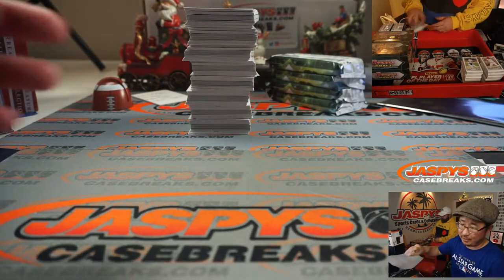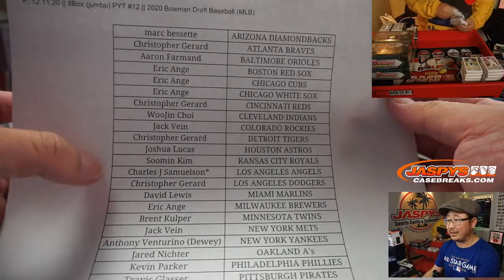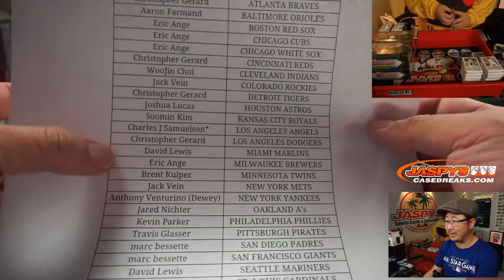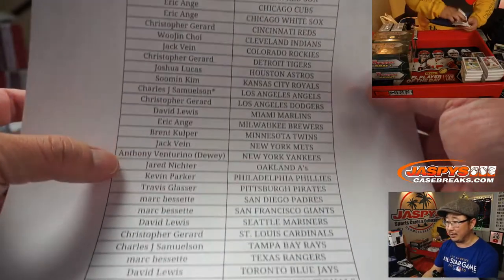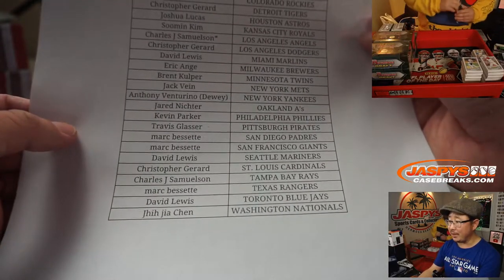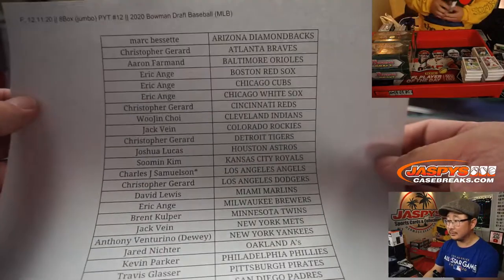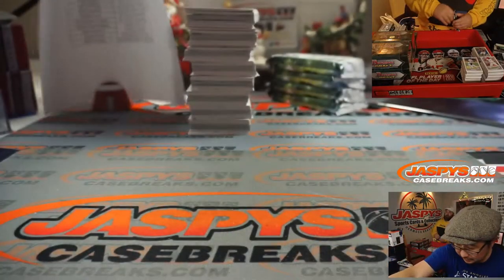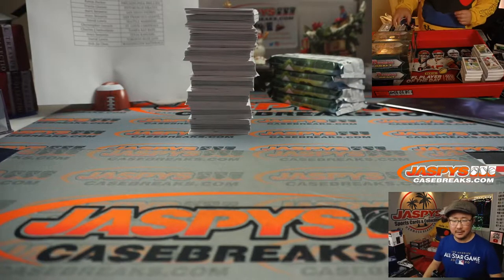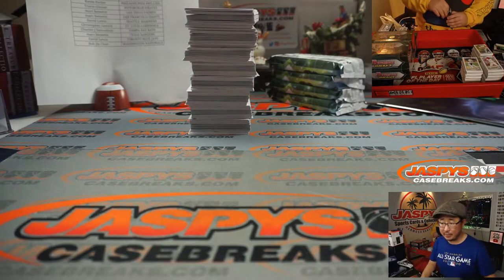Take two. Here's the correct list right here. Boom. Thanks, everyone, for getting in. John Samuelson got the Angels, Last Spot Mojo. Chris had the Dodgers. I accidentally put him in that spot. David Lewis has the Marlins and the Mariners and the Blue Jays. That we got right the first time. Just kind of mixed things up a little bit in that area right there. All right, there you go. Now that's the correct list. And EA got the Brewers, right? Yep, and EA got the Brewers, number 12.